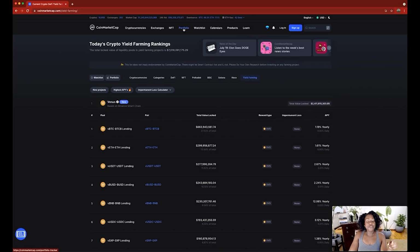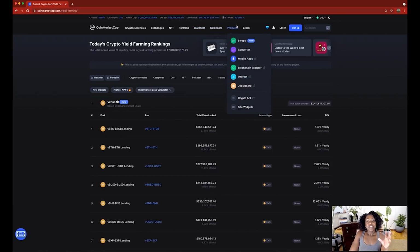Now, I told you before, you can create a portfolio on CoinMarketCap, and then you can track all of your cryptocurrencies. You can track your buys and your sells of cryptocurrency. Love that feature. Watchlist is also there if you create an account. Calendar is the same way. But there's a tab here called products. And when you click into products, I'm going to go into converter. That's a really good one.